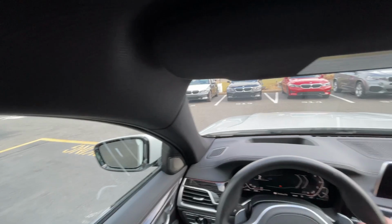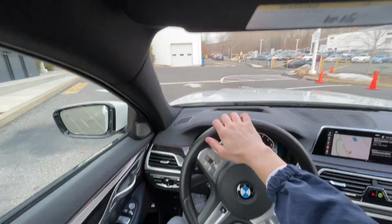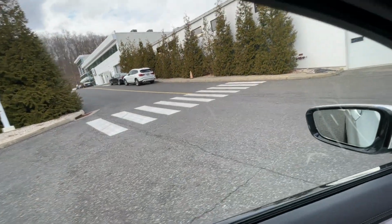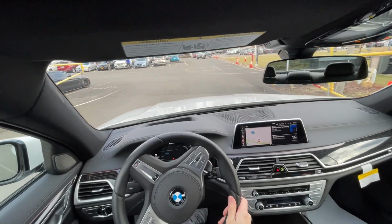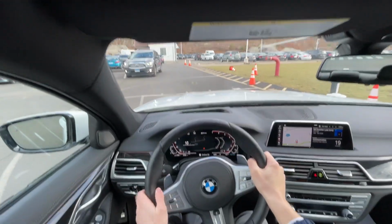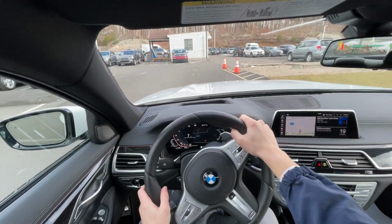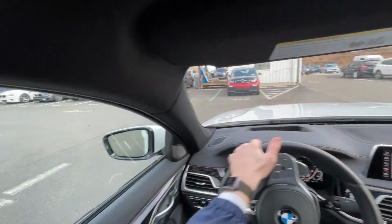This is a 7 Series, you know, it's a premium model. The ride is very soft, very comfortable. And got to be careful in this parking lot, as people do like to drive fast sometimes. So as you can feel, the car is pretty soft, and as this is the 7 Series model, everything's really premium. So the seat belt tightens up a little bit on you as soon as you start moving off. We have the heads-up display up there, which is a nice feature as well.